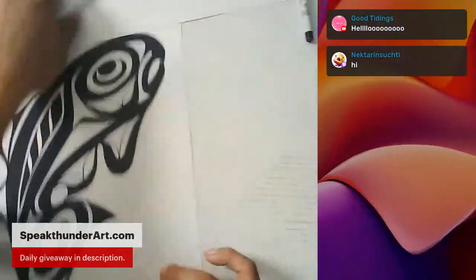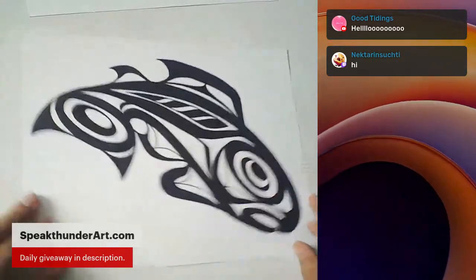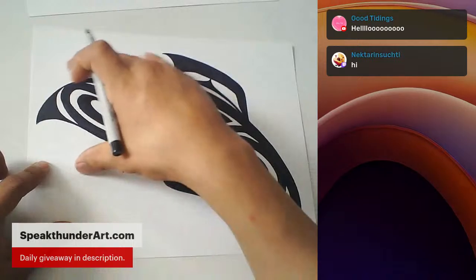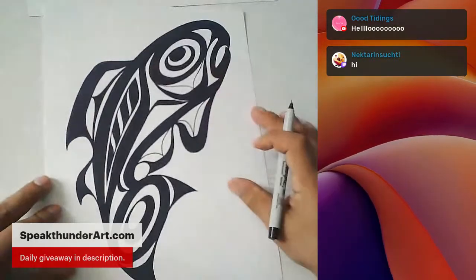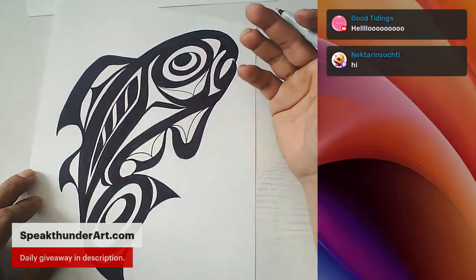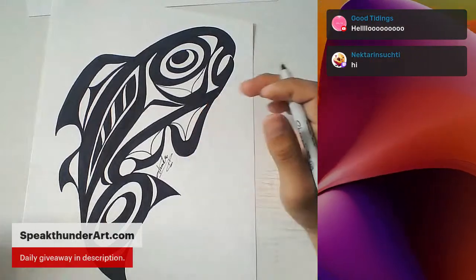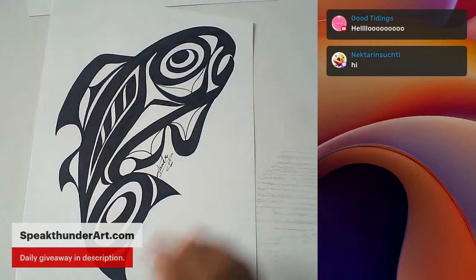Let me sign this one right here. This is the one I did today. We just finished this drawing. Let's get this signed. You could frame it like this in landscape orientation, so it looks like the salmon is jumping into the river or the water. Or you stand it up like portrait mode, and it looks like he's jumping out of the water. Either way, it looks cool. So I'm just going to sign it in here. Whoever ends up with this design will be able to put it however they want.